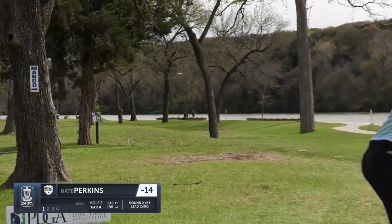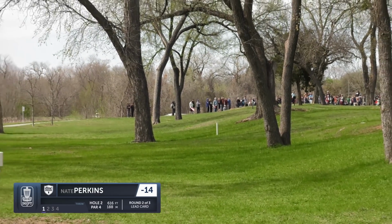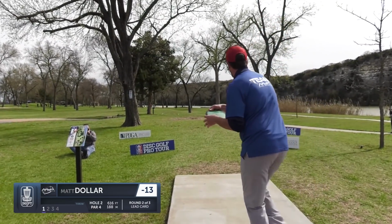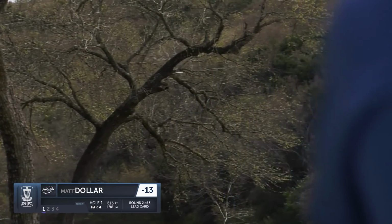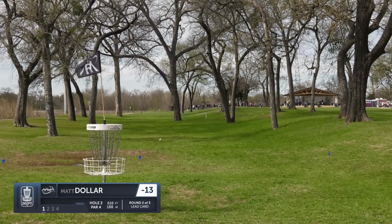It's kind of a fun one to throw, though. You just shook off the nerves from the first hole, and now you get to actually let go, and there's not too much danger. And with the tailwind that we had, it was nice to just rip one. And Matt, who's not really known for his backhand, really got a hold of this one. I was pretty stoked to see that one fly.